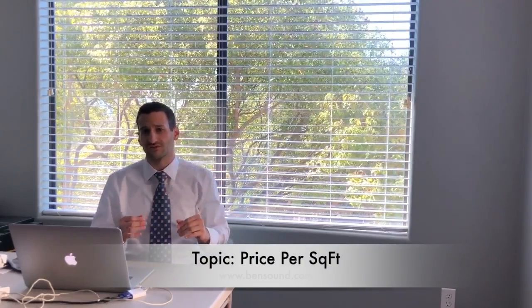Now, if there's one key takeaway today, it's important to, yes, acknowledge that price per square foot exists, and that it might be a good tool to help understand what the general value of an area might be, but it's really not the end-all be-all for understanding and determining the value of one specific property.